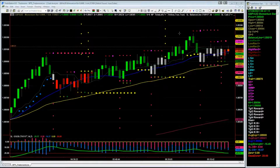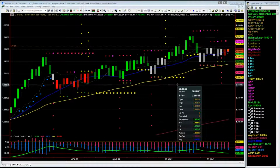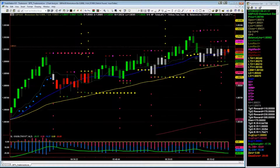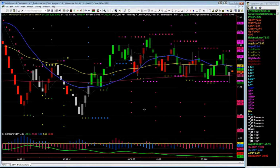Just kind of reviewing a couple things here really fast. 906. Yeah, so you can see we got long here on pound Aussie, hitting two of its targets and then stopping out. So nice one and done. There was a really great trade yesterday as well, hitting all its targets. On crude oil this morning, just a quick look.